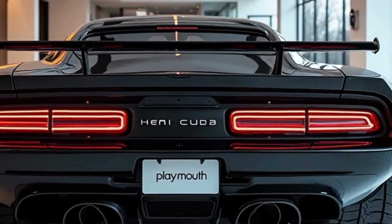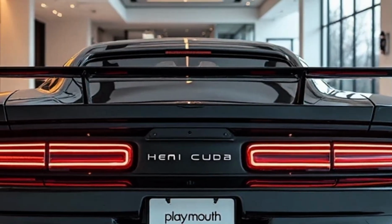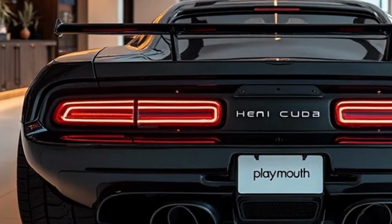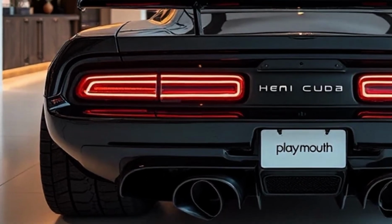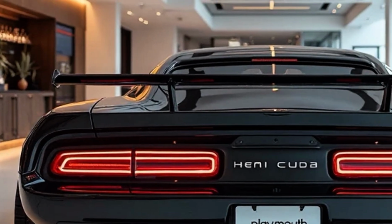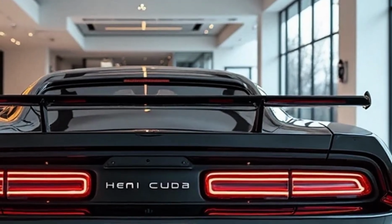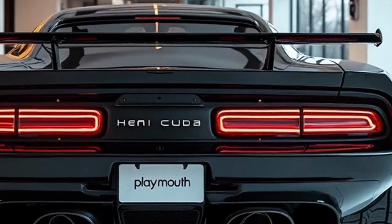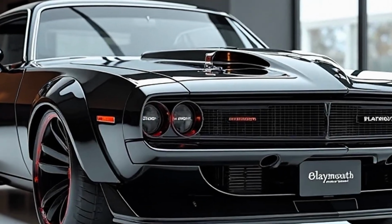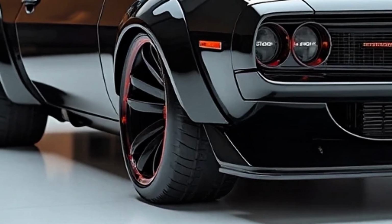The handling on the new Cuda is a major leap from its predecessors, thanks to a reworked suspension system featuring adaptive dampers, wider track width, and a nearly 50-50 weight distribution. The car doesn't just go fast in a straight line, it corners with confidence. The steering is electric, yes, but finely tuned for feedback and precision. There's also rear-wheel steering on the top trim, which gives the Cuda impressive agility for its size. On the track, it's capable of 1.1 grams of lateral grip, and off the line, it'll do the quarter mile in 10.4 seconds with the V8 and under 10 with the EV variant.